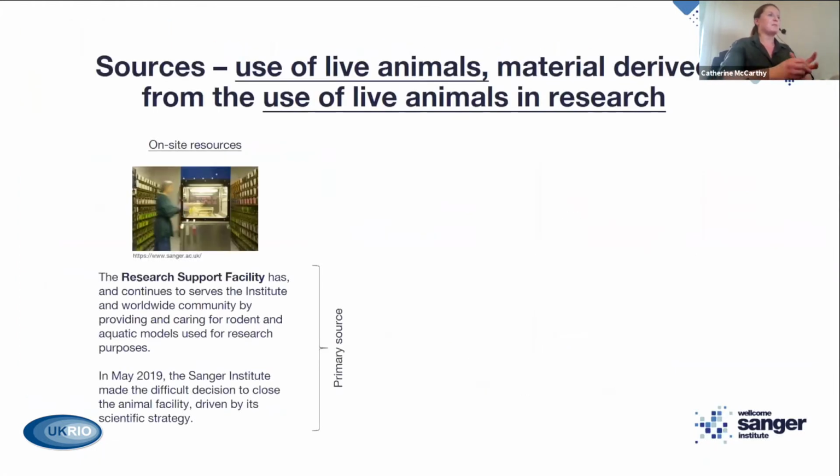I've grouped the types of material that we receive onto site into 2 broad categories. The first of which is the use of live animals in research, and the material and samples derived from the use of live animals in research. We've been really lucky on site for the past 10 years and more. We've had a research support facility that supported our science in producing model organisms, mainly rodent and aquatic models, and carried out work under ASPA for our researchers.